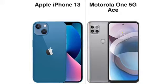For the SIM card, both of these are rocking nano SIM cards, but the iPhone 13 has an eSIM built in. Basically, you could have two different services, two different phone numbers, two data plans, and also have the luxury of activating service without getting a physical SIM card at the store. So that's pretty nice. Only iPhones have that, Pixels have that, and higher end Motorolas and higher end Samsungs. This Motorola phone does not have that eSIM, just has a nano SIM card.